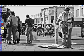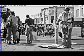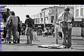Under that is Stickies, which is basically post-it notes for your desktop. I use these a lot for work. Under that is System Preferences, which of course allows you to control your computer's preferences. Under that is Nestopia, which is a Nintendo emulator. And I've got hundreds of games on my computer, so I can play all the old school Nintendo games.